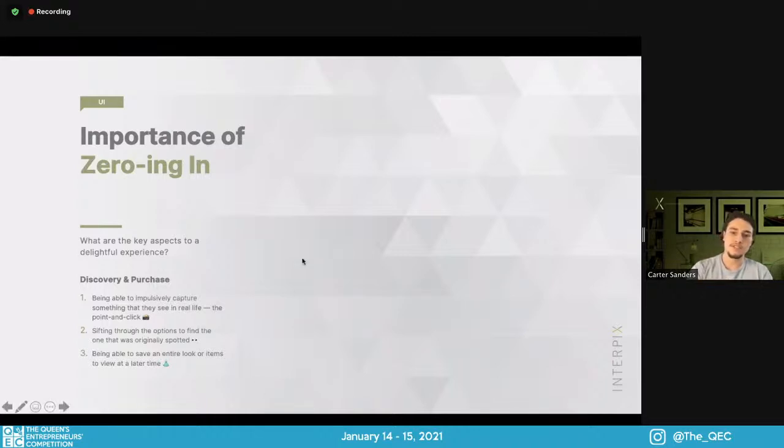So for this example of taking a picture of a piece of clothing, it's really important for them to have discovery and to then purchase that. You want to quickly identify what it is, and you want to be able to add it to your cart and purchase it. So you'd want to really quickly be able to capture something that you see in real life with your camera.